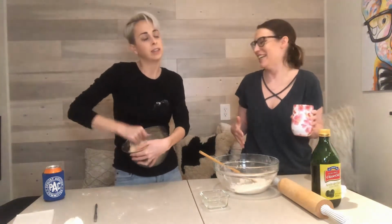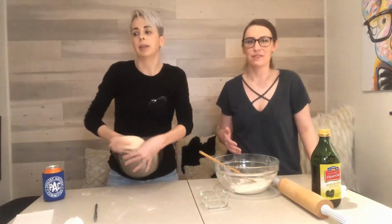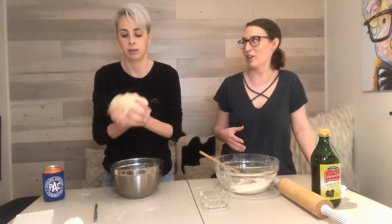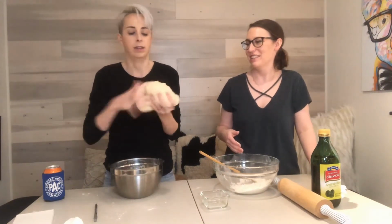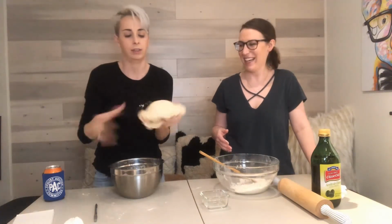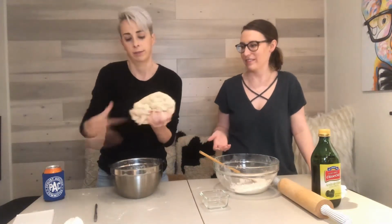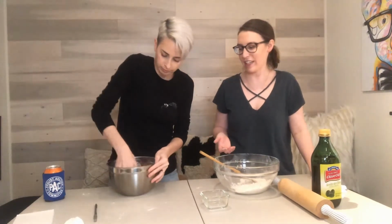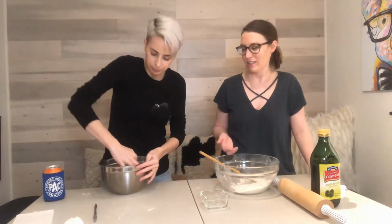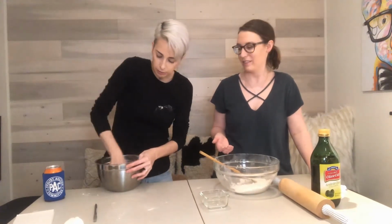Like I was saying, it takes 10 minutes on the KitchenAid, so imagine how long it's gonna take by hand. This is definitely not a carpal tunnel thing. And we might have been going a little slow. We're talking friction and movement, so it's gotta do those things, right? Yeah, it's definitely getting stickier. Smoother? Smoother. Okay, I think we're there.